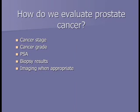In regards to prostate cancer, how do we evaluate prostate cancer? How do we say how risky prostate cancer is? There's several things. There's the cancer stage or the exam with the finger. There's the blood test or the PSA. There's the biopsy results or the Gleason score. And sometimes we use imaging. We'll talk about when we get imaging tests on patients.